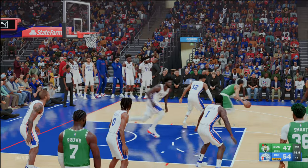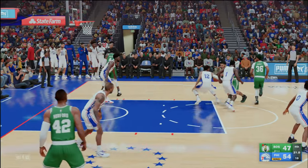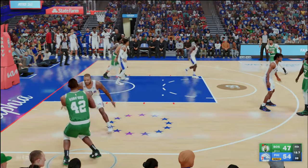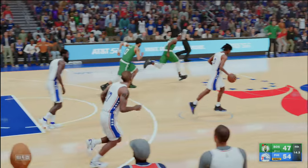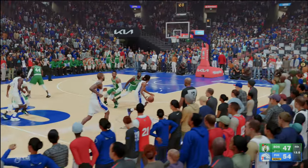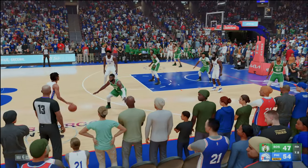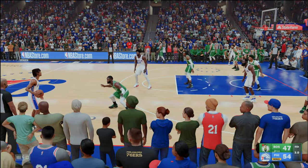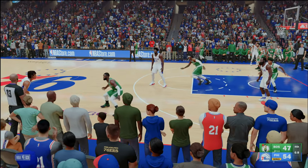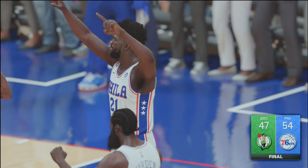Tatum down low, guarded by Harris. Tatum down low. Harris is there. Here's Horford. And the three off target. Outside, Maxey. So the 76ers win it. Probably a little closer than they would have liked it, but a win nonetheless.